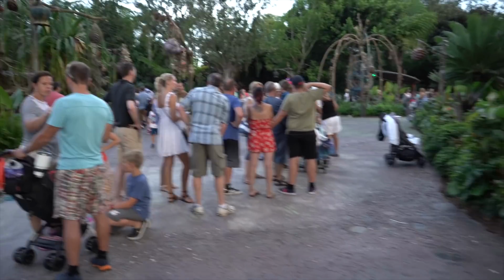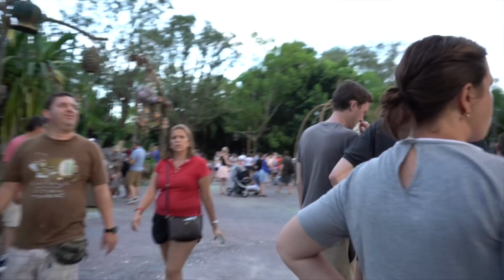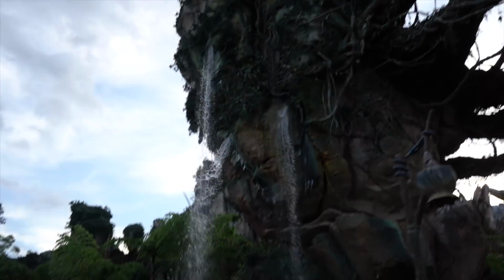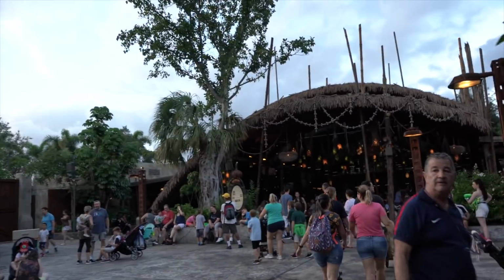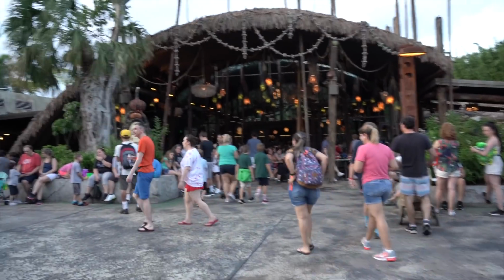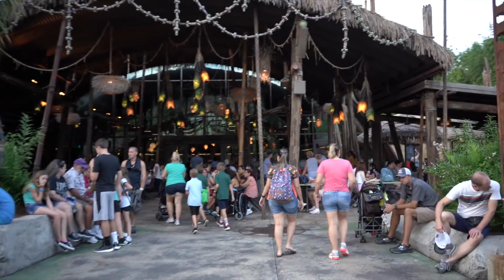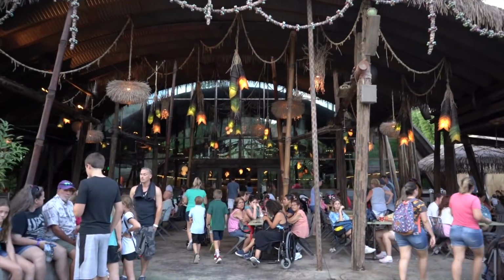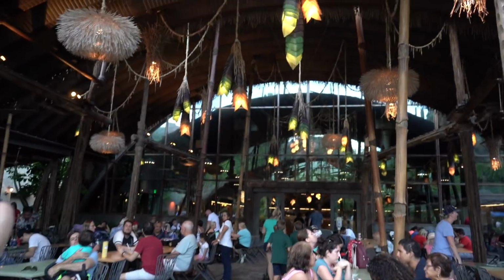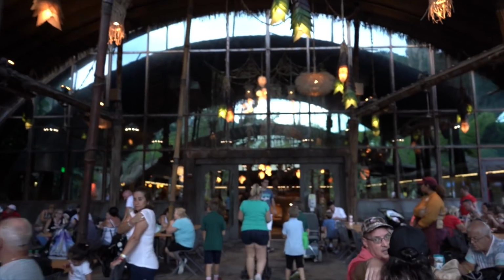But this, I think, is the standby queue for Na'vi River Journey. Ah, no, it's to get your photo taken in front of the mountains. So we're heading now for some dinner because Na'vi River Journey is 120 minutes. And the line's not even visible, but the Fast Pass line, which we've got a Fast Pass for, is literally all the way back to the entrance. So it's not like a 120 minute wait, so just going to grab some dinner inside of the canteen.